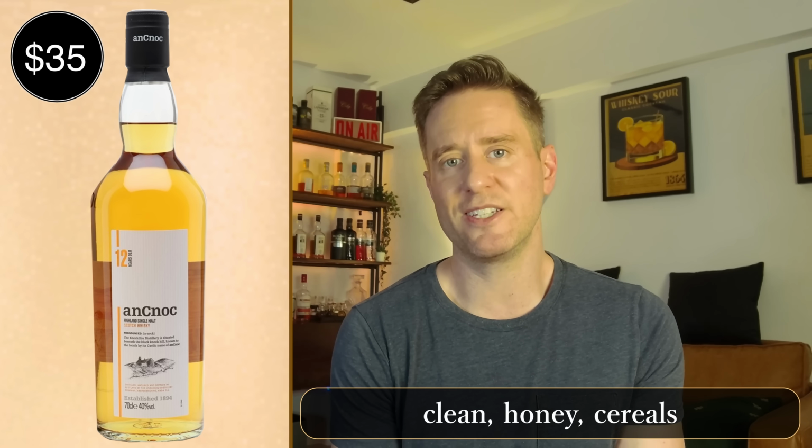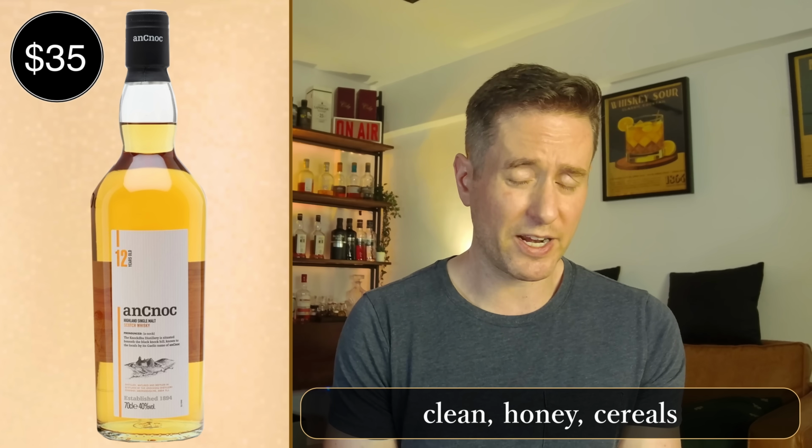I would describe this whiskey as clean, honey, and cereals. And even though it is at 40%, even though it is on the lighter side, it does offer up an interesting experience. It is a whiskey with some character. And for $35, you really cannot go wrong. So, number 1, AnCnoc 12.